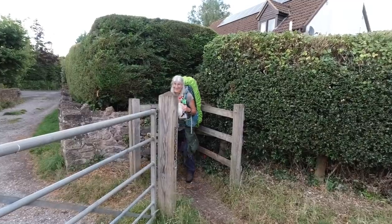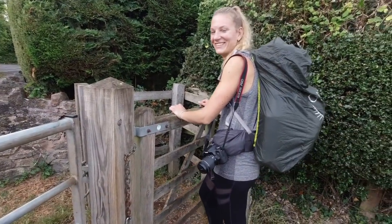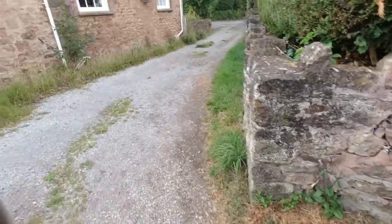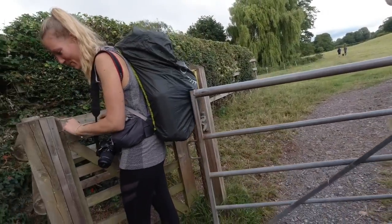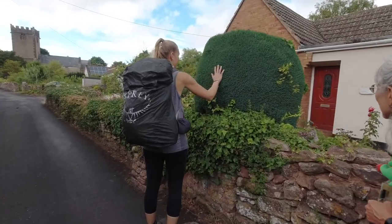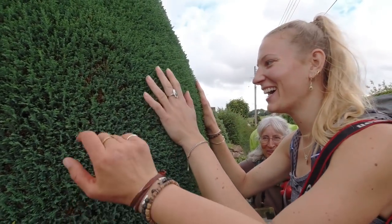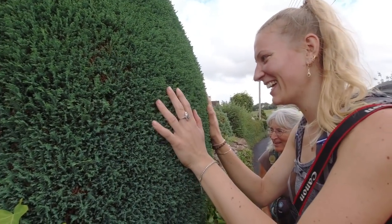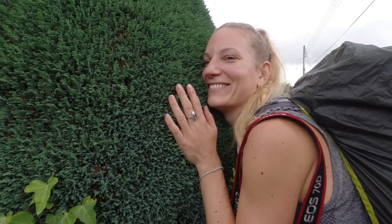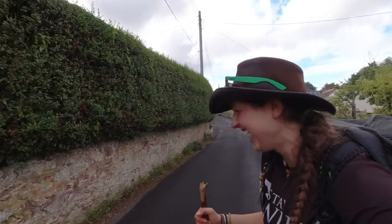Hashtag hiker problem. Good effort. I don't think I'll fit with my pack. Oh no, I don't want to be the only one who can't fit. Gone. Aww. The easiest solution, my friends, is to use the other gate. Oh, come on! I've spent enough of my life wedged in the corner of gates. Is it fun? Oh. Is that enjoyable? That is very enjoyable. It's so dense. It's very, very dense. Well, we found your happy place. Cut a bit off, that'll be our pillow for tonight. You're not supposed to eat it.